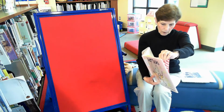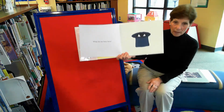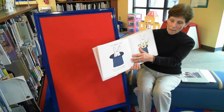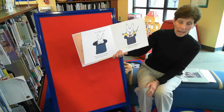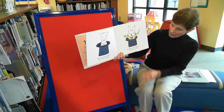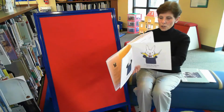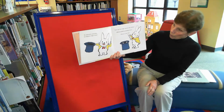All right. Well, what do we have in here? What do you think that is? Looks like it could be another bunny. It's a rabbit in the hat. You were right. But it's not just any rabbit, and it's not just any hat. It's Hattie the Magician, and this is her hat. So welcome everyone to Hattie's Magic Show.